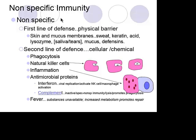So let's discuss this, which is non-specific. Obviously it's not specific to any pathogen, it will kick in when anything comes in. And here we divide it into two lines of defense based on how the body is breached. The first line of defense is the physical barrier that your body provides. On the outside of your body is skin, right, which forms a covering. So if anything has to come from the outside and go in, it should either penetrate through skin and get in. So that would be skin.